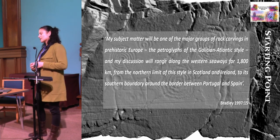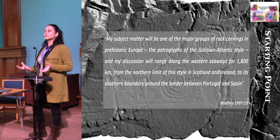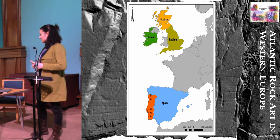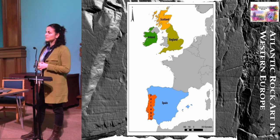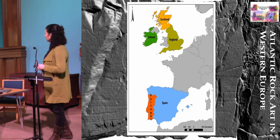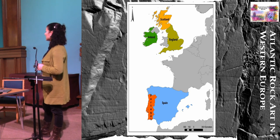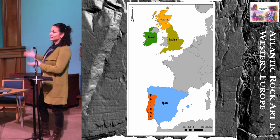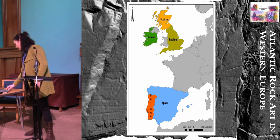I like to call it Atlantic art, following him, because I think it encompasses really well the geographical scope of my project. So these are the main countries where we find Atlantic rock art. Some authors also consider it to be present in Western France, although we don't really have open air rock art in Western France. Some other authors consider it to be in Scandinavia, but these are the main countries where we have all this group of characteristics that I will be talking about.